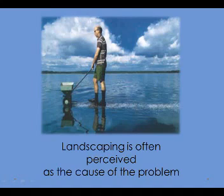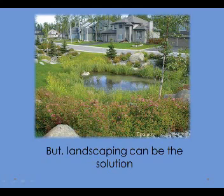All right. But you like this picture, right? Hopefully that's not the way we are doing things anymore. Because really we want to be, as landscapers, perceived to be part of the solution rather than part of the problem. And I think that is very much the trend these days. So let's talk about what we can do to protect and improve water quality.